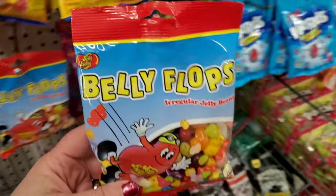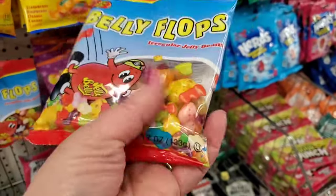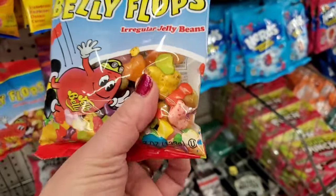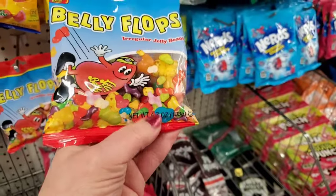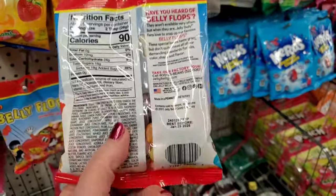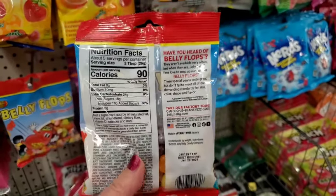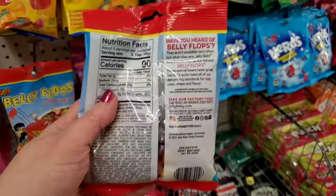Okay, guys, from Jelly Belly, I'm seeing these belly flops, irregular jelly beans. Do you guys see that? Look at that. They are like all different sizes. That's a huge bag, 4.7 ounce. I mean, it's not like the 2-pound jelly beans that we were finding before, but still, this is really cool. They don't expire till 2026.